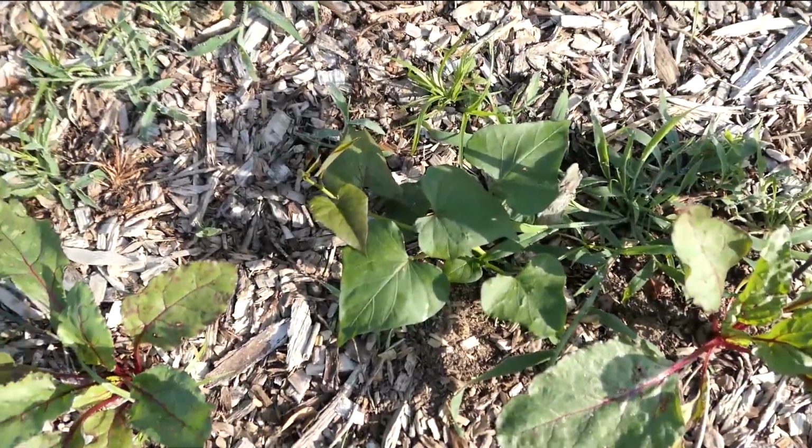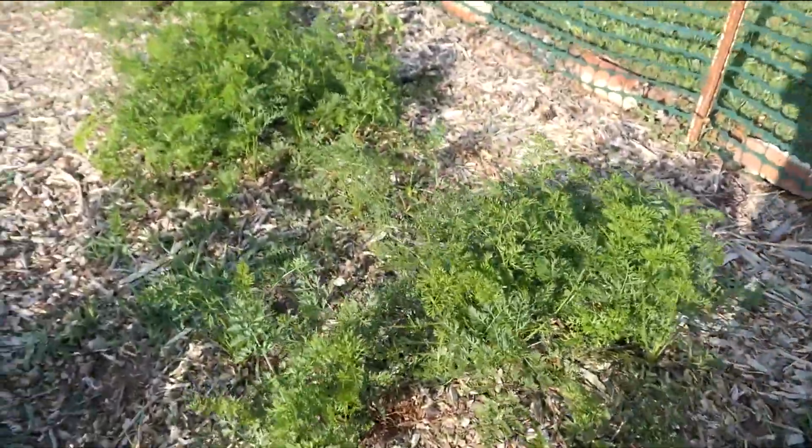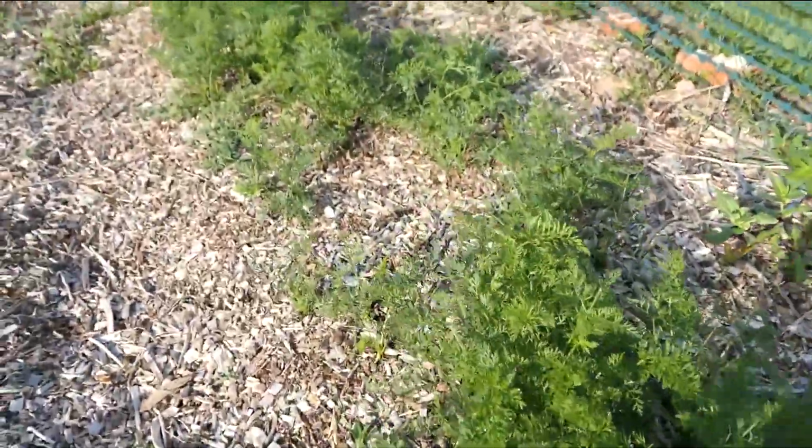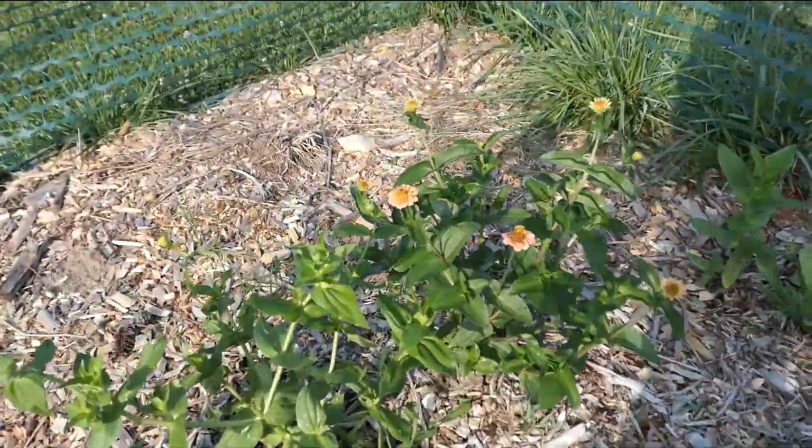And a couple sweet potatoes over here. Spread them out so that the vole doesn't munch all of them. And we gotta start harvesting carrots soon. They are ready, I think, to start harvesting. And lots of zinnias up here.